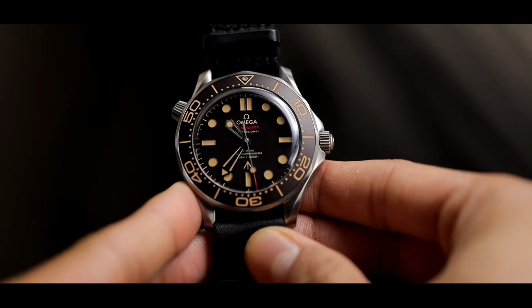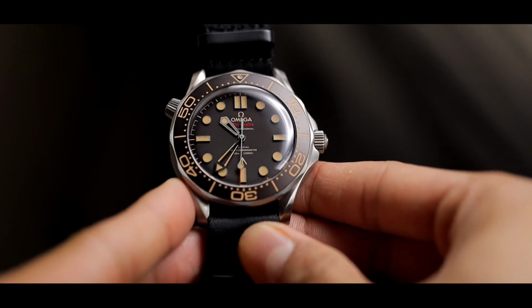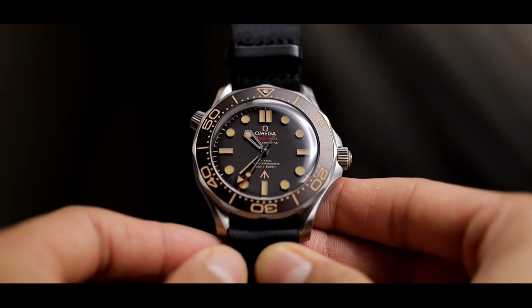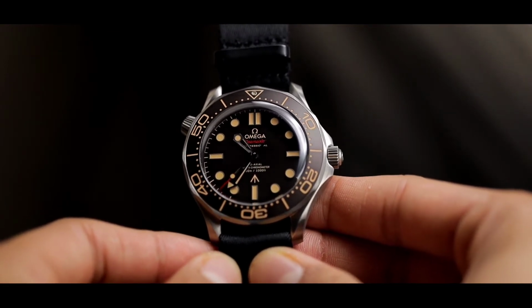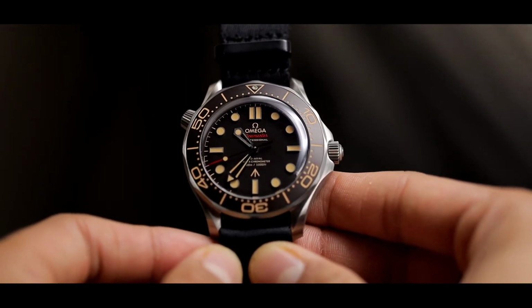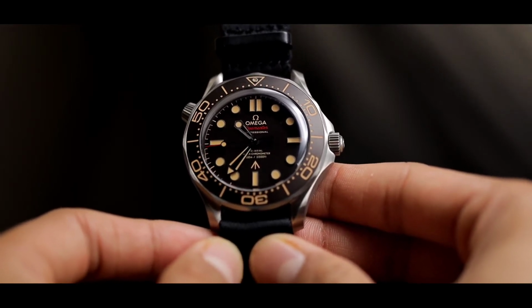Now, the first thing you realize when you have this watch in hand is you're going to be surprised by how light the watch actually is. And that's because the watch is constructed of grade 2 titanium, which makes it quite comfortable on the wrist. Now, just because it's light doesn't mean it feels cheap. The watch definitely feels extremely solid and well constructed.